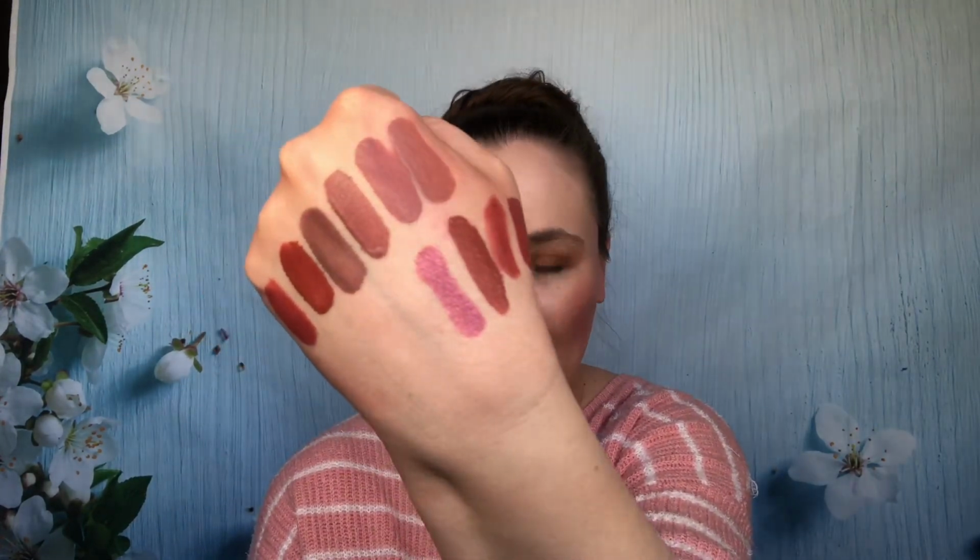And this one is definitely not going to be around too much longer. You can probably see, it's getting towards the end of its life, but it's so beautiful. It's more of a purpley shade, but I wear it all the time, and I wear it to teach and I wear it to work, and it just looks really nice and it isn't in your face.